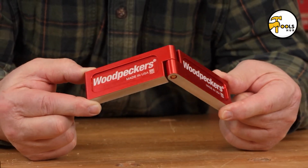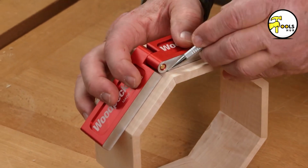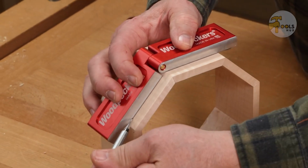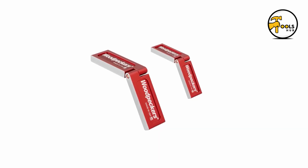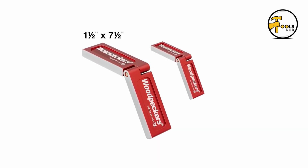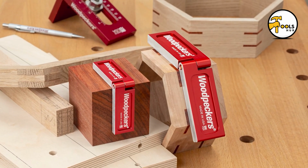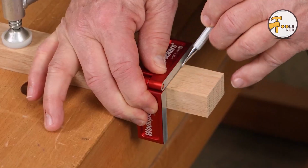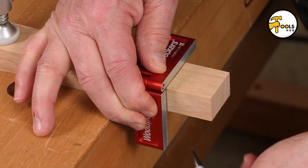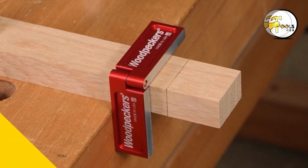and appearance. The tension hinge feels solid without being stiff, and the laser engraved scales are clear even in a dim shop. Available in both standard and mini sizes. These squares are a reliable companion for cross-dowel joinery, angled bridle joints, and spline layouts on hex boxes. You can mark table legs, multi-sided frames, or tricky angle projects with confidence, knowing your lines will stay precise, your joints will fit tighter, and your finished work.